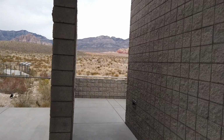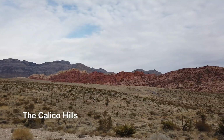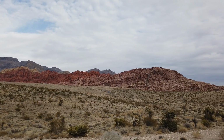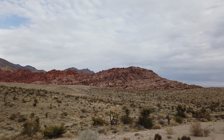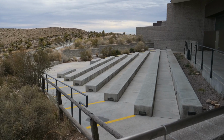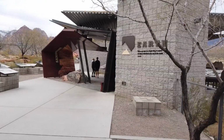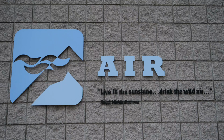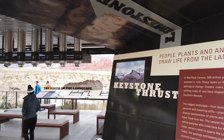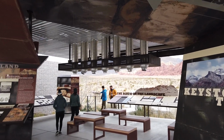This is called Discovery Plaza. And this is a great place to get a view. Outside the building, besides the incredible view of the Calico Hills and a really nice outdoor amphitheater, there is an excellent exhibit featuring the 4 elements of nature essential to life: earth, air, fire, and water. When you come to the Visitor Center, take the time to check out each exhibit as they are extremely well done and very educational.